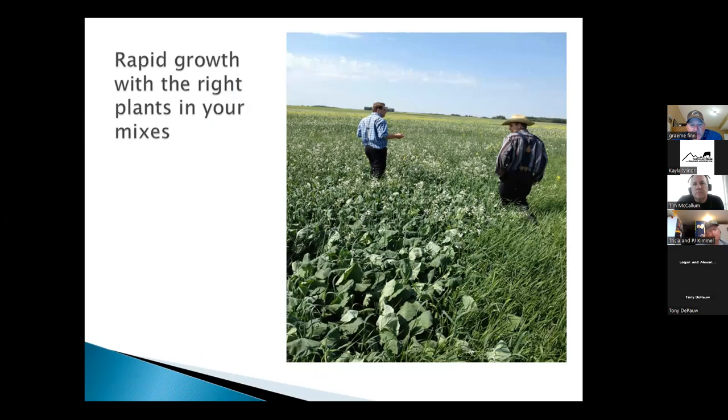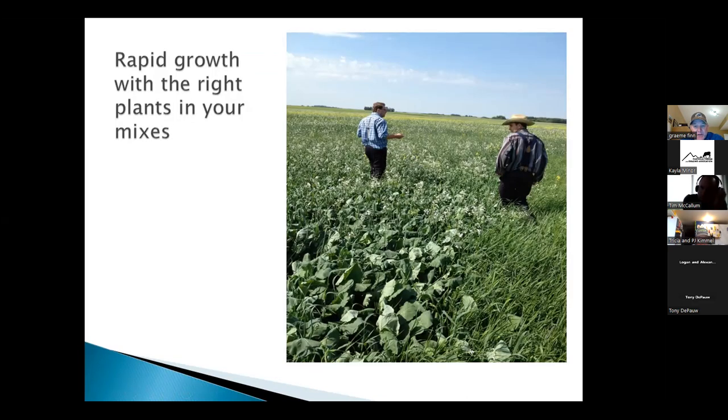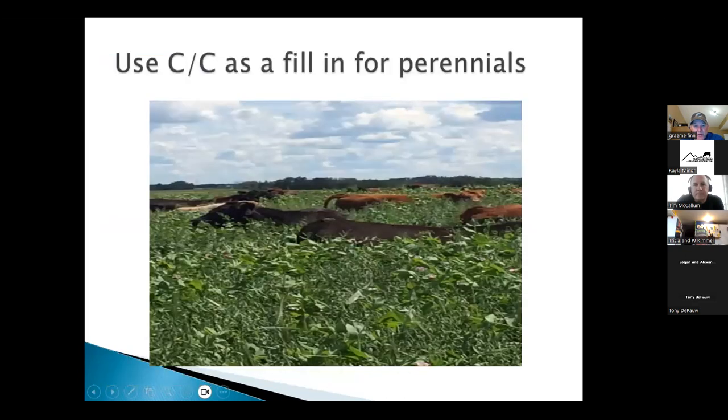These plants can go very rapidly. So this photo was 3 weeks later after that photo was taken. So you can see how it gets away. That's got some daikon radish in there as well. This is quack grass here, but your forage rapes and oats and stuff in there as well, and some residue.